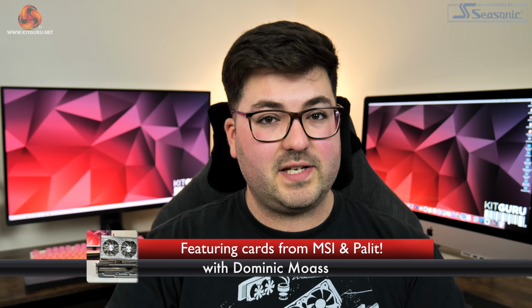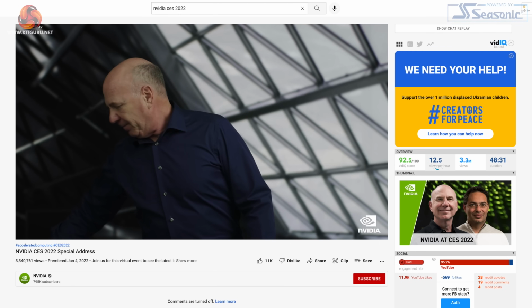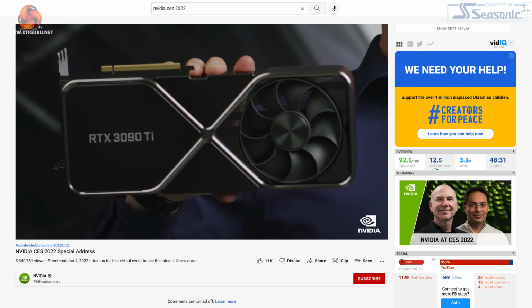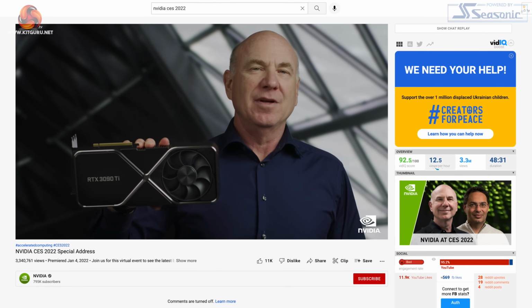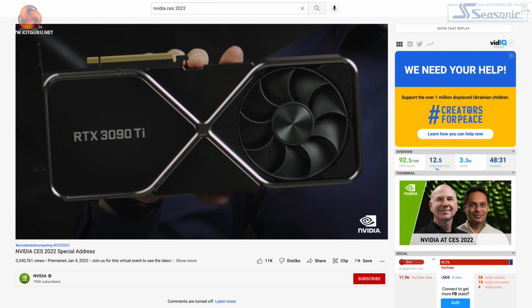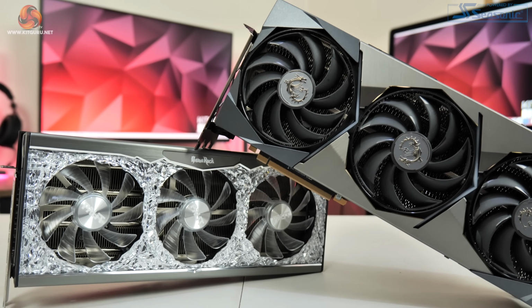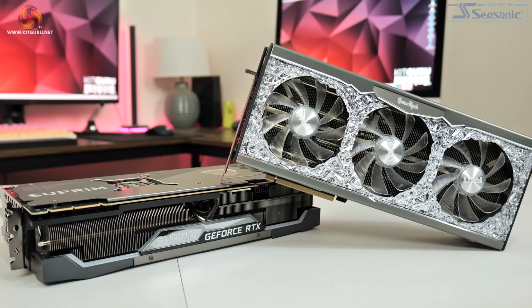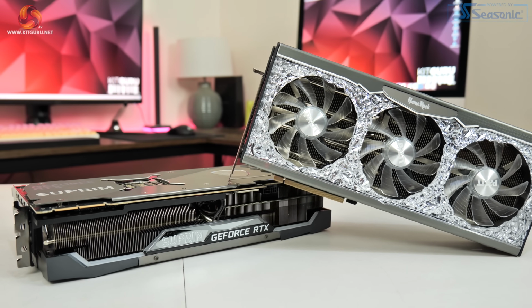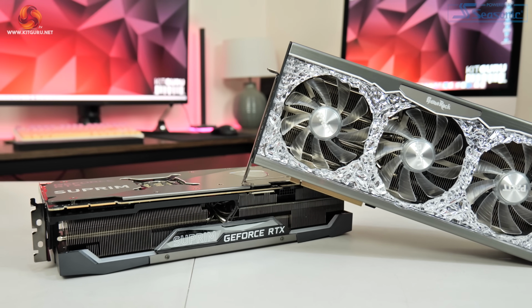Alright guys, Dominic here for Kit Guru, and at long last, Nvidia is finally launching its new flagship GPU, the RTX 3090 Ti. Of course, this was originally announced back at CES 2022, but it's been radio silence ever since then, with plenty of rumours swirling about potential issues with the memory. That does all seem to be sorted, however, as 3090 Ti is indeed launching today, and we have not one but two cards to look at. We have the MSI Supreme X, as well as the Palit GameRock OC.